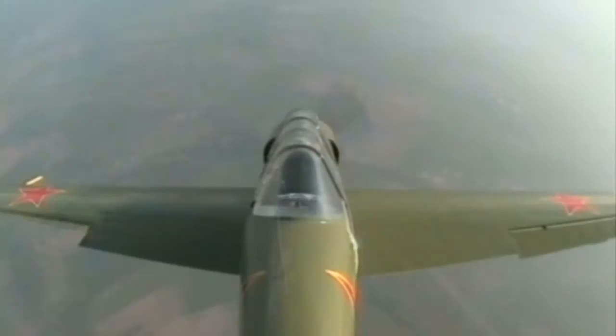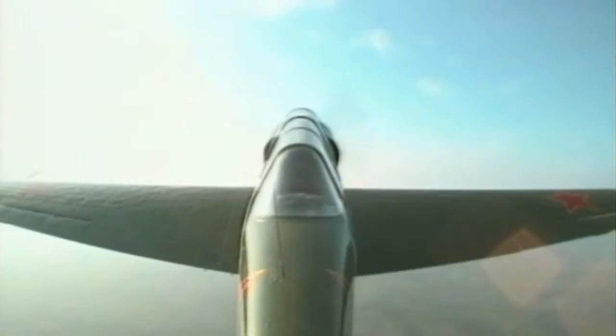Now, the correct recovery from a flat spin gives the pilot a window of just over half a second to recover correctly on the vertical line down. If he misses that opportunity and over-recovers, the aircraft will flip roll into an inverted flat spin immediately. The combination of high plus G, minus G, and then again plus G, if the pilot isn't prepared, can very, very easily lead to a blackout.